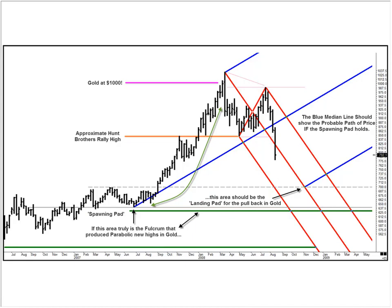Let me say it again. If this is the area that produced the parabolic move, the pullback should end here. If it blows through this area, this will be the first time since 2002 that we've taken out a swing low. And that'll be a change in behavior and get me out.